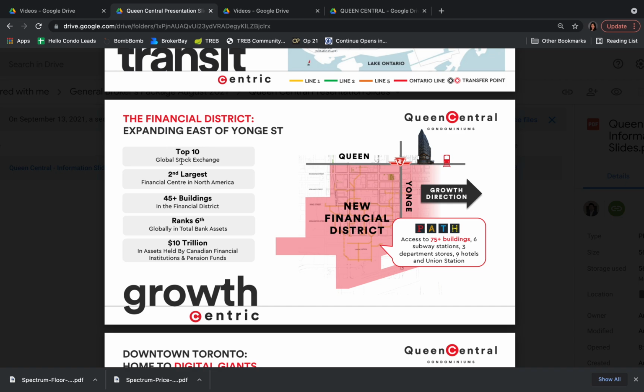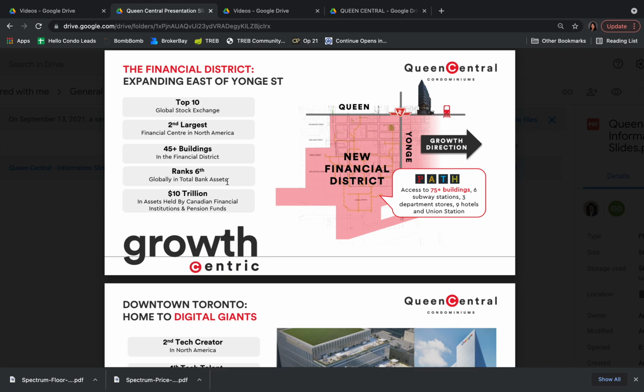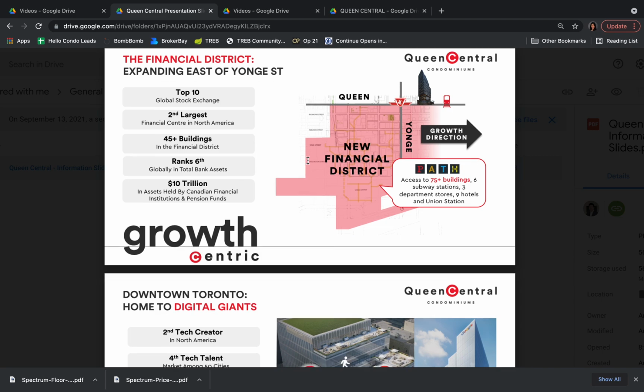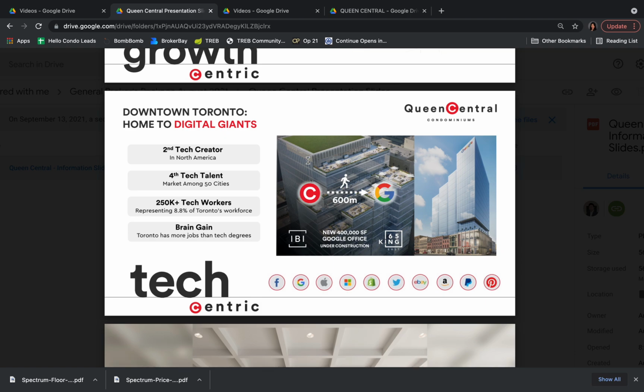This area is top 10 in the global stock exchange, second largest financial center in North America, right? Ranking 6th in total bank assets, 7 and 10 trillion held by Canadian financial institutions and pension funds. So as you can probably already know, Toronto is growing. It's going to continue to grow. COVID definitely may have given us a small hiccup, but it really did not do much in terms of slowing us down. As we know, a lot of the launches that happened this year sold out very, very quickly, including Menu, which sold out in 4 hours, right? So we kind of expect nothing less from this as well.